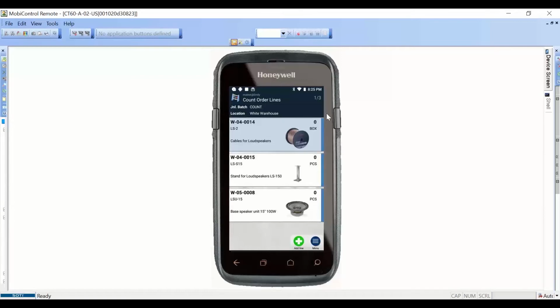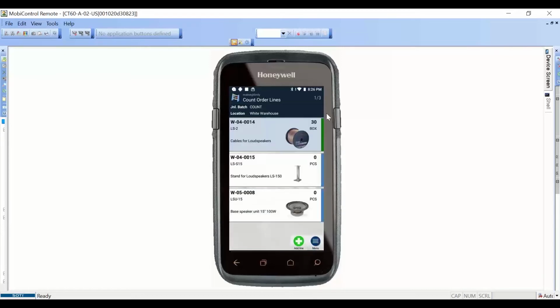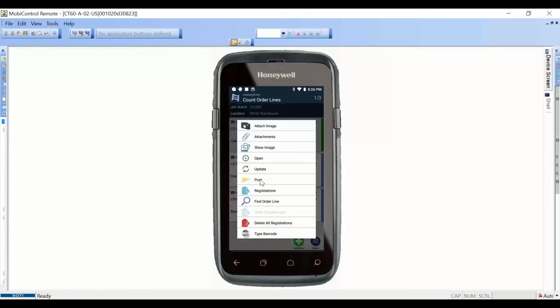But I'll essentially just click one of these items, scan the bin that I'm taking it from, and enter the quantity that I count. So let's say I count 30. I'll do the same thing for each of these products. And then when I'm ready, I go and click on this menu, and again, click post.